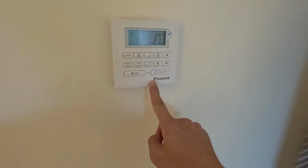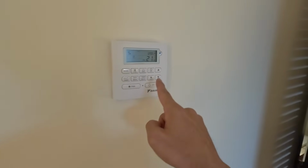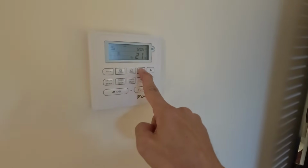Let me show you. Oh, it's cool. Hang on. This switch is quite cool, very big. It looks like quite a cool thing. Not really working for the quiet mode.